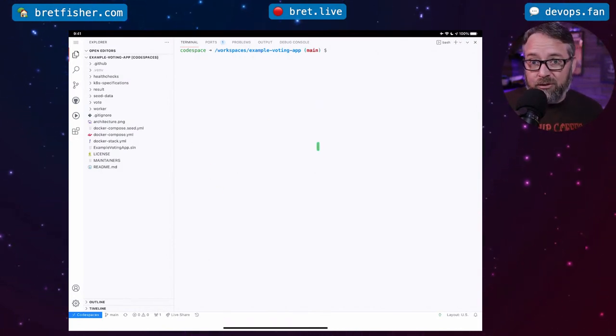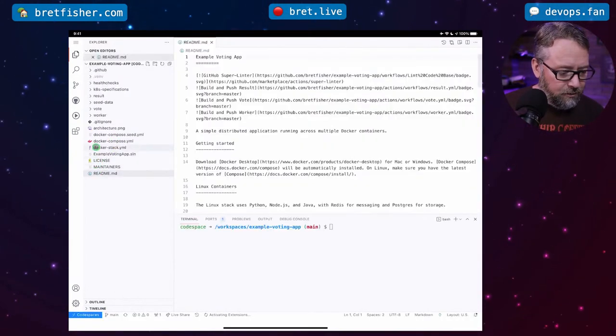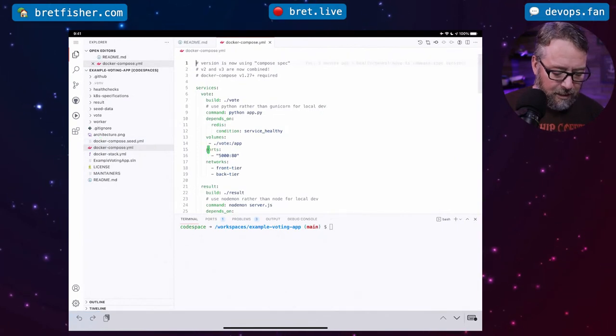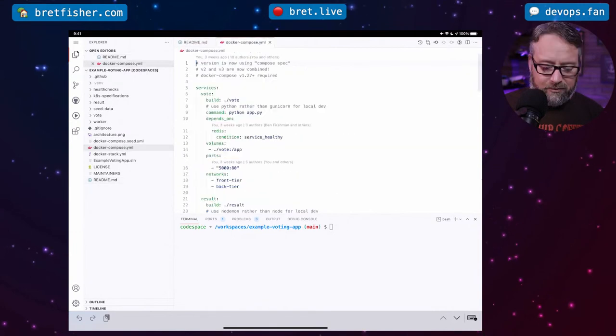But here I am, full screen in an editor. If I open up two files and I command shift and brackets, I now am switching editors.